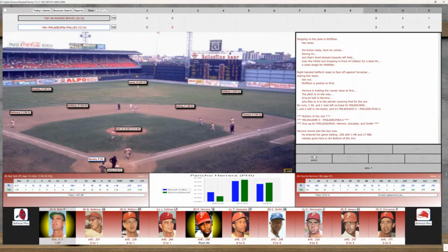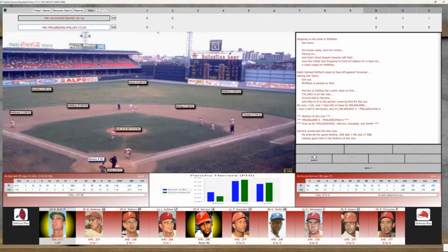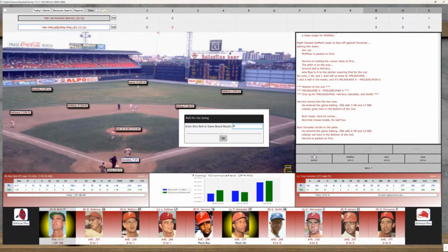Milwaukee nothing, Philly nothing. Got Herrera, Gonzalez, and Smith due up here for the Phillies. Here's the pitch to Pancho. Oh, Pancho, and he walks Pancho. Pancho trots on down to first. So again, to get the lead runner on, brings up Tony Gonzalez. And that ball is popped up to short. Max got it. One down.